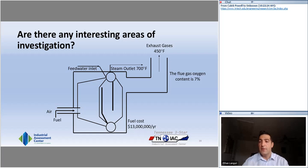So first of all, we should know a way to measure the temperature of our flue gas. In a lot of cases we do, but in a lot of plants we go to, they don't know their oxygen content. So what's the oxygen content in the flue gas, not at the beginning, but leaving the plant? So 7%. Is this too much? Is this good?